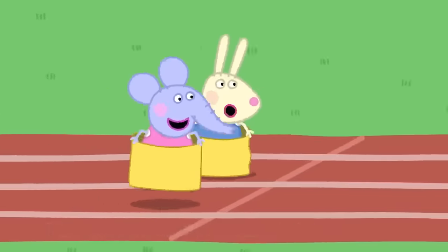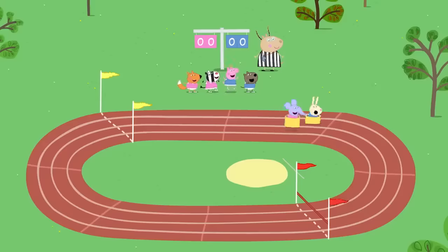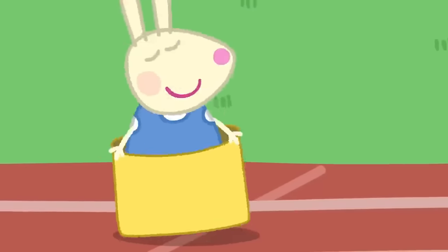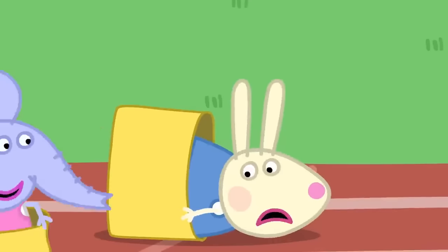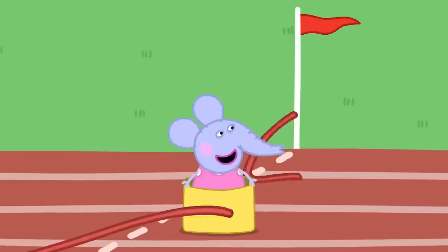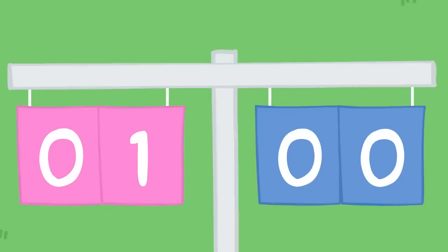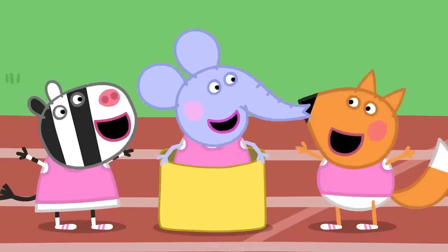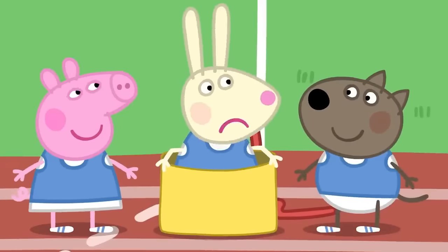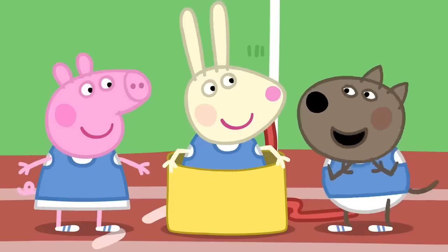Today is sports day at Peppa's playgroup. There is a pink team and a blue team. They're trying to win gold medals. I'm going to win! Whoops! Rebecca Rabbit is finding the sack race quite difficult. Emily Elephant on the pink team has won the sack race. Hooray! You're so fast! Oh no! I lost! You did your best. And we can still win!